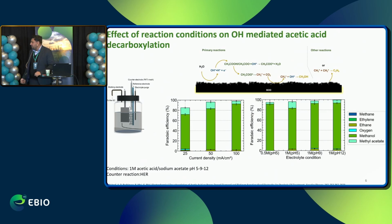First, we did the decarboxylation of acetic acid. We took acetic acid as a model compound, and here you see the three-electrode cell, where we have the working electrode, which was boron-doped diamond, a counter electrode and a reference electrode. We were producing gaseous products, which were analyzed in situ, and the liquid products were collected at the end of the reaction.